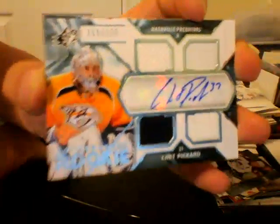And we have a numbered out of 275 autographed rookie jersey for the Nashville Predators, Chet Pickard. Chet Pickard. Thank you guys so much.